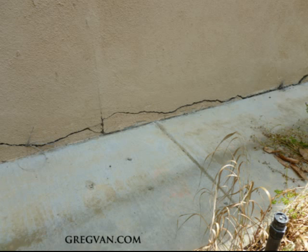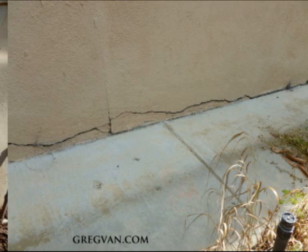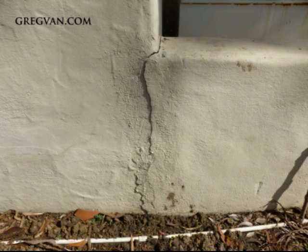Small cracks won't always break the building protective envelope, the building paper, or the water resistant materials that are actually protecting the framing. Now in these pictures, I actually took some larger cracks. If you get a crack that's about a half inch wide, there's probably a good chance that there is more damage to worry about than the building paper.